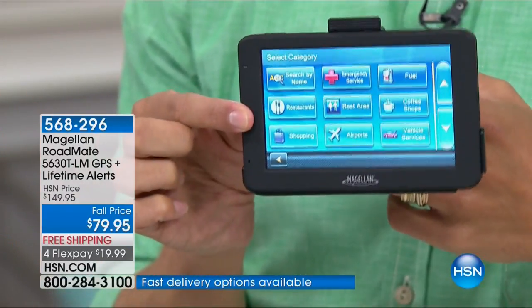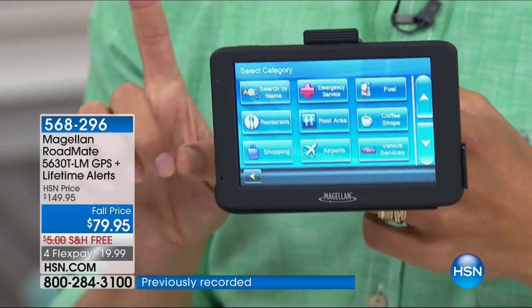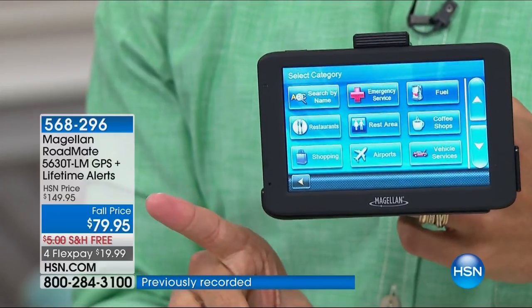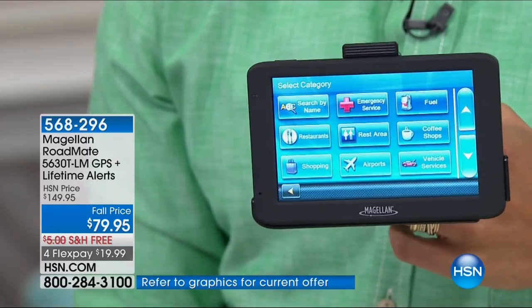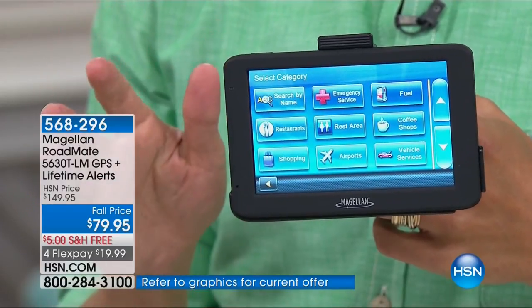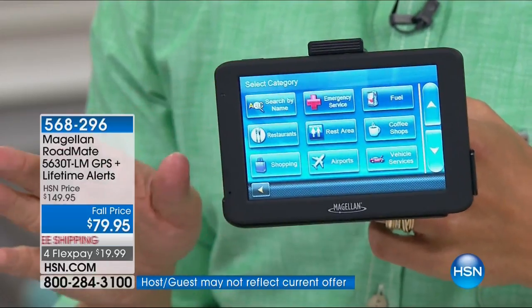Now, it's a $150 RoadMate 5-inch GPS. For one show only, for the next 15 minutes, it is the lowest price we have ever, ever, ever offered. It is $60 off the regular HSN price, the lowest price in the country, free shipping and handling, flex pay for only $18, and a 30-day money-back guarantee.